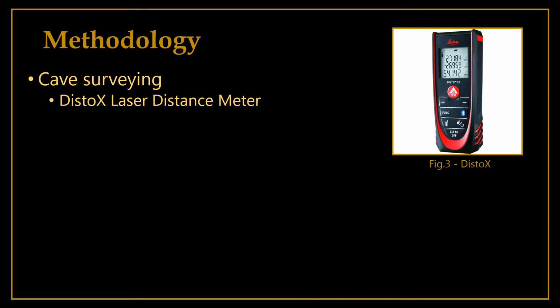The idea of this project was to map the incrops, or geologic units, of the cave using cave surveying. To do this, we used a Disto-X, which shoots out a red laser which calculates the distance between the tool and the surface the laser is shooting to. Figure 3 on the right shows what this tool looks like.